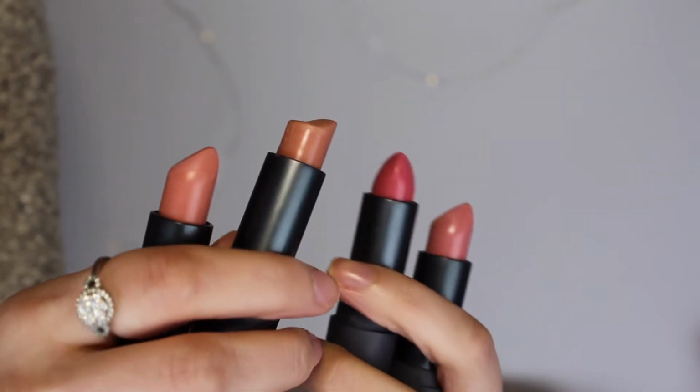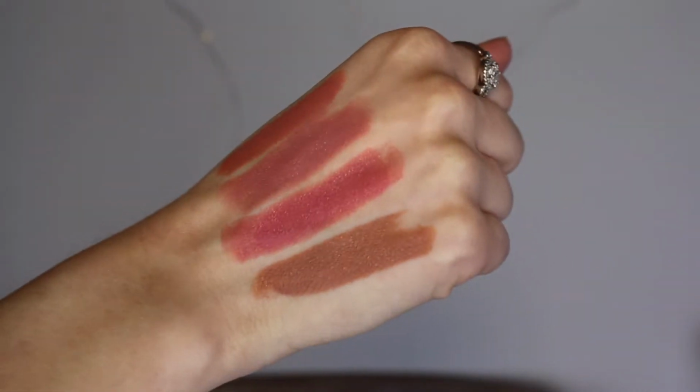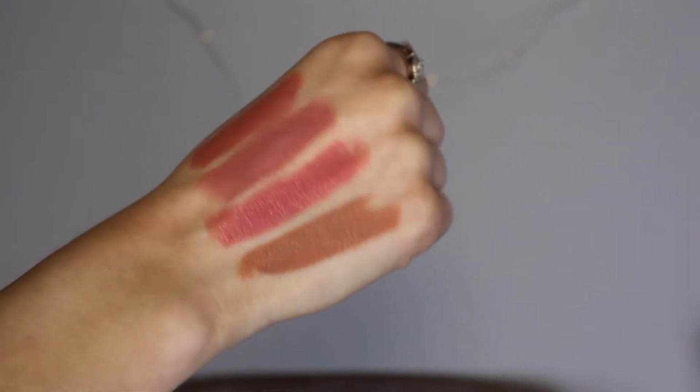It's one of my favorite shades of all time, and these lipsticks in general are just so highly moisturizing, which is perfect for my dry lips. They also smell so amazing. They smell like sweet candy, and they're just so smooth and creamy. They glide on so easy. They give a lot of pigment, and they also last a really long time. I find that I don't have to reapply these a lot.